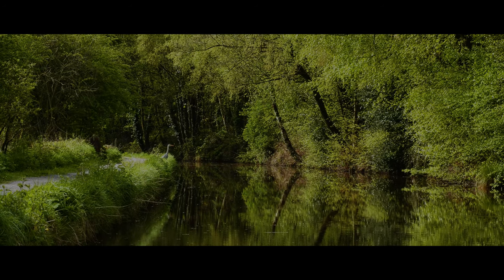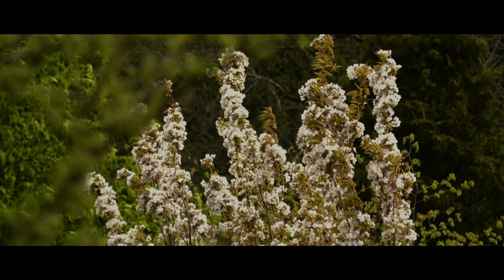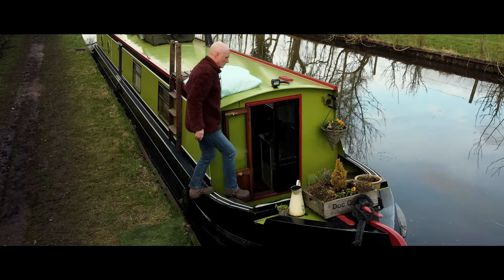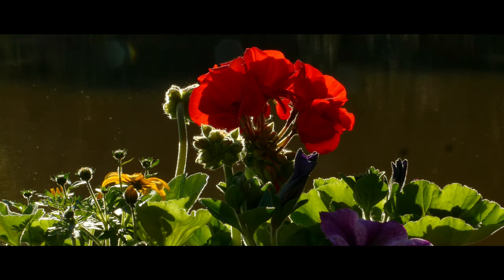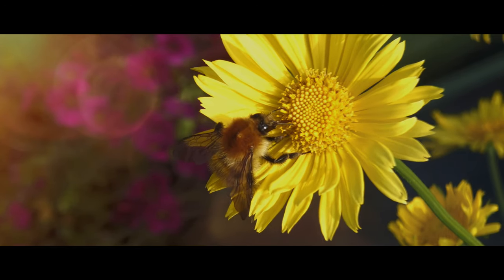Living in nature's garden, I'm surrounded by an abundance of wild plants and flowers. And even though my home is only 57 foot long by 6 foot wide, I still find space to have my very own miniature garden. Not only does it bring me enjoyment, but it also provides pollen to feed our smallest creatures.